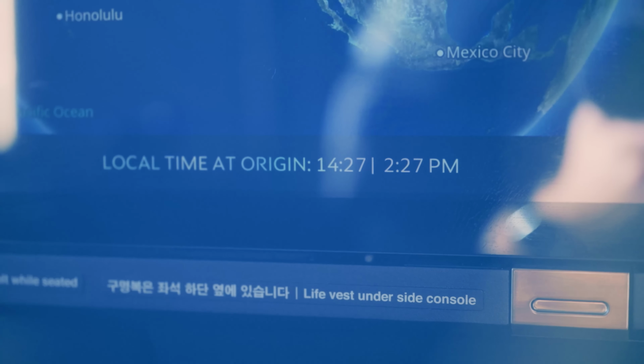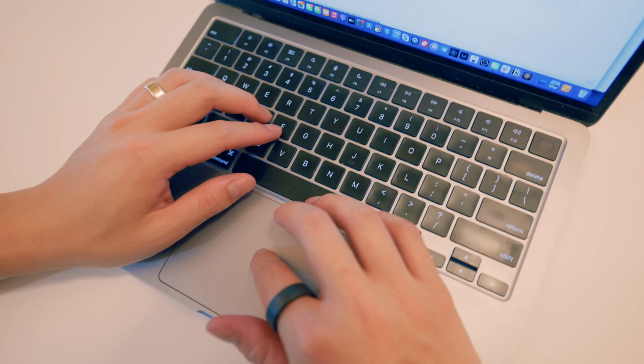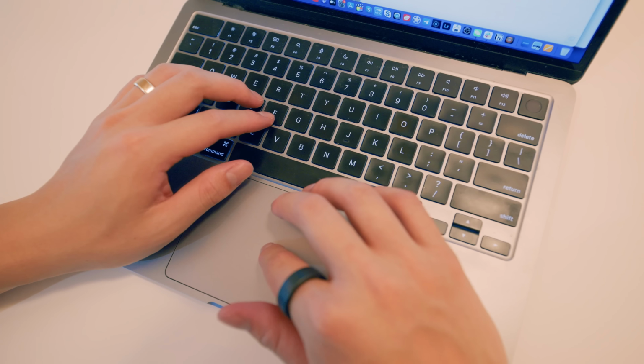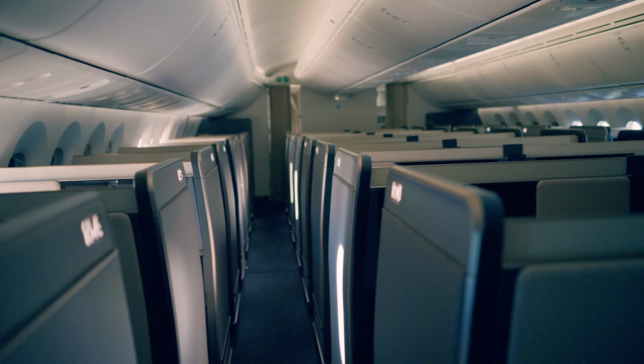On these midday departures from the West Coast to Asia, I typically prefer to enjoy a meal after departure, work on my laptop for a little while, and then try to get at least 3 to 5 hours of sleep in. And this flight on Korean Air was no exception.